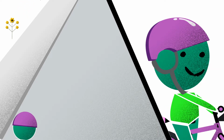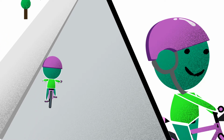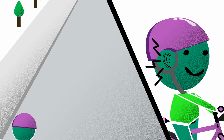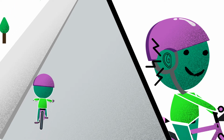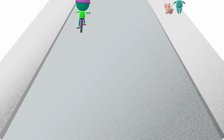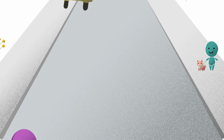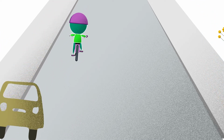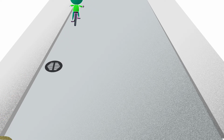Along their journey, our student makes sure they're using all of their senses to help keep them safe. They no longer listen to music on their journey, so they can better hear any hazards like vehicles overtaking them. They also know that they're entitled to use as much of the road as they need to avoid other obstacles like parked vehicles and drains.